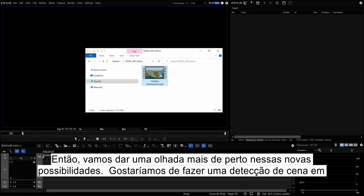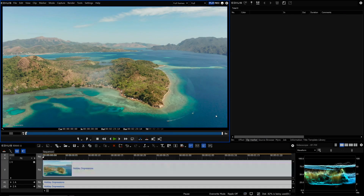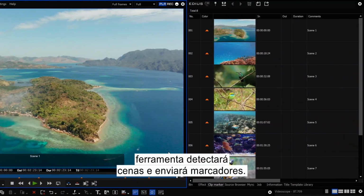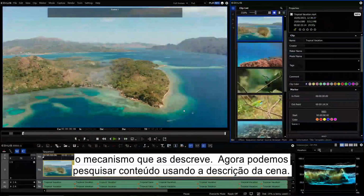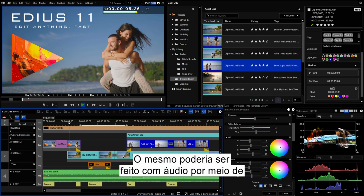We would like to do a scene detection in EDIUS. EDIUS itself does not offer this function, but now we are able to use another tool externally. We send this to a service on a local application. The tool will detect scenes and send back markers. It is also possible to get a description for these scenes. We send single pictures from the video to the engine that describes them. Now we can search for content by using the scene description. The same could be done with audio via a speech-to-text function from another service.